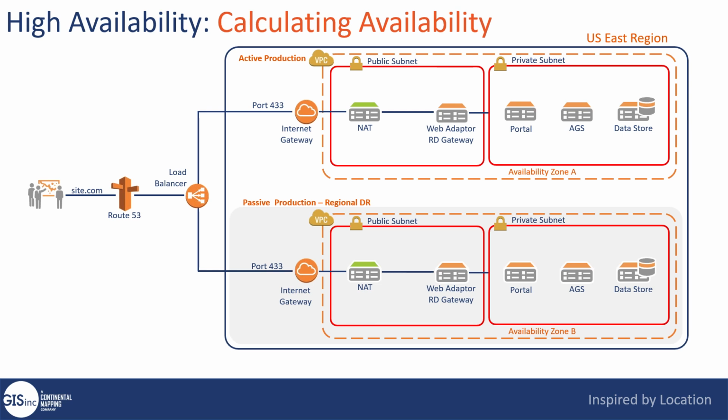Okay. So from a cloud cost perspective, there are 2 aspects here. Not just cloud, it's also Esri licensing. If you use this passive approach, you don't require the licensing to support 2 active environments. Exactly. But you still can have the benefit of availability.